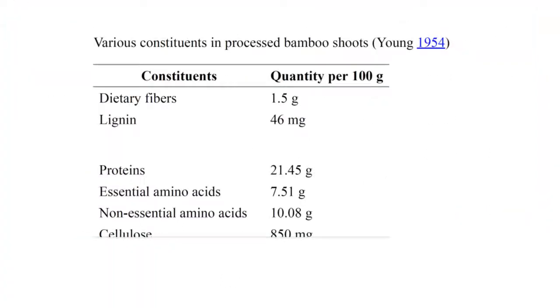Coming to the constituents in processed bamboo shoots, this was given by Young in 1954. The dietary fiber per 100 grams of bamboo shoot is 1.5 gram. Lignin is 46 mg, proteins 21.45 gram, essential amino acids 7.51 gram, non-essential amino acids 10.08 gram, and cellulose 850 mg.